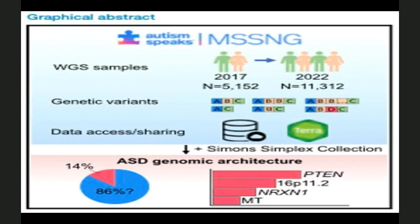This is a graphical abstract of the MSSNG whole genome cohort that was updated in 2022 to include a total of 11,312 probands. And what they found with their genetic variants is that the largest genomic contribution was actually PTEN, followed by 16p11.2, then Neurexin, and then others. But all of that taken into account only amounted to 14% of the total population. So 86% were never found to have a specific monogenic cause to their autism. So what's going on there?